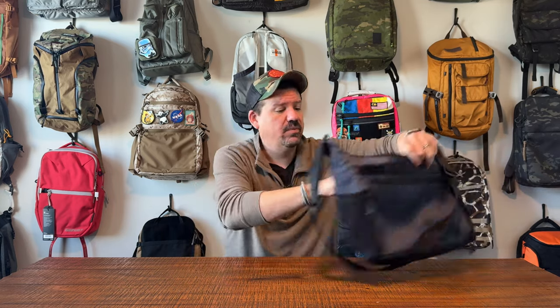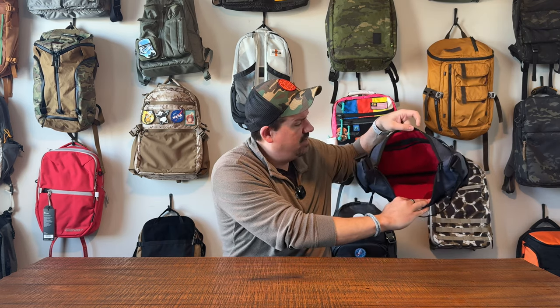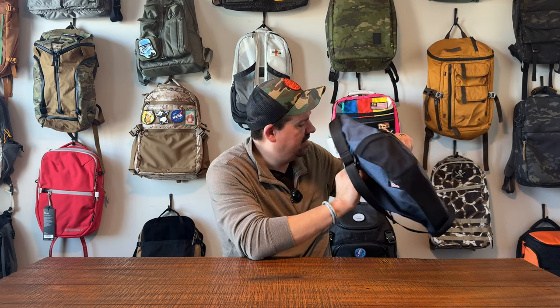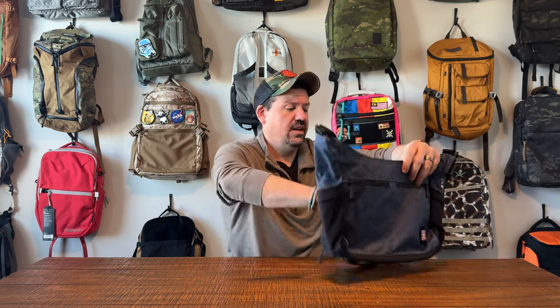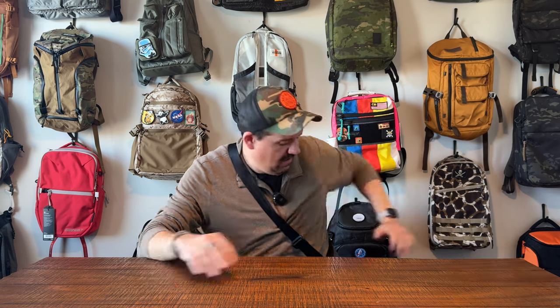On the side, you have elastic bottle holders, perfect for 20-ounce drinks. They fade away and disappear when you're not using them. On the inside, you have 1, 2, 3 pockets and then the main compartment, and then you have attachment points on the sides of the bag on the inside. It's just great. It's got Aqua Guard zippers, nice pull tabs, and it's just comfortable as hell to carry.